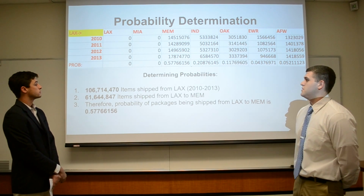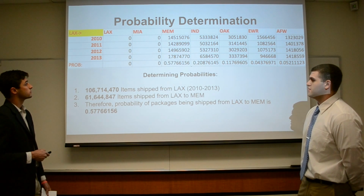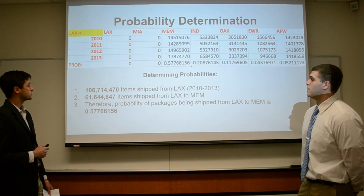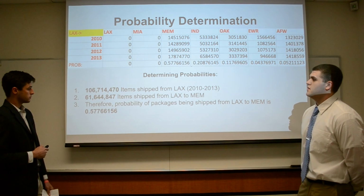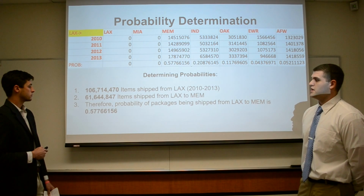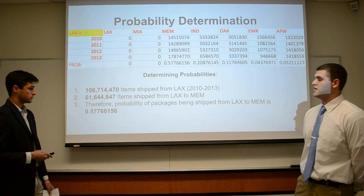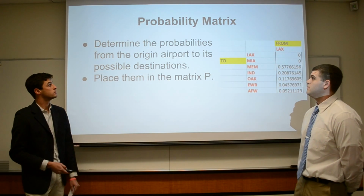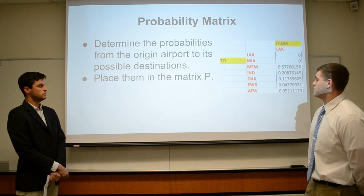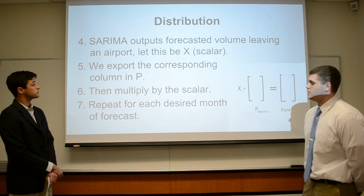So if we wanted to determine the probability of going from LAX to Memphis in 2014 month 1, we would take the total sum, which is roughly 106 million, shipped from LAX in those 4 years, divided by the 61 million shipped within that airport pairing over the past 4 years, and it would give us the probability of packages, which is around 0.57, so 57% of packages leaving LAX should be going towards Memphis. Then we would repeat this for every airport pairing considering our model. This example considers 7, and we would make a probability matrix P.